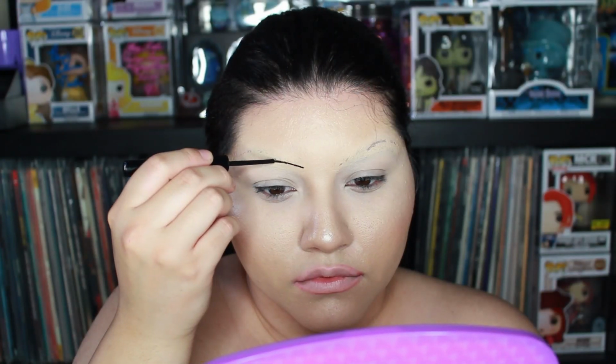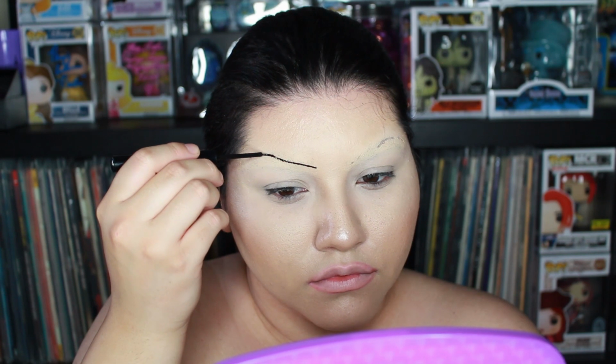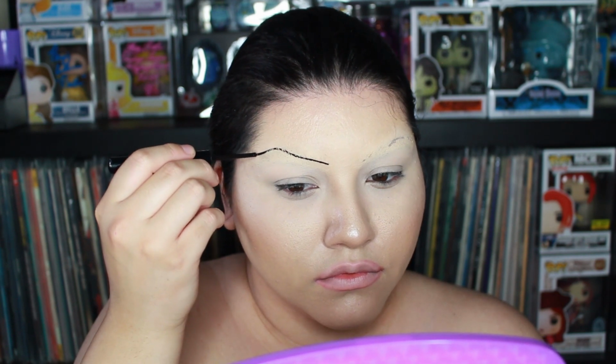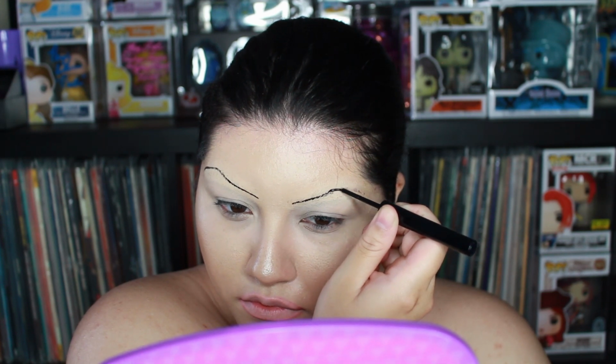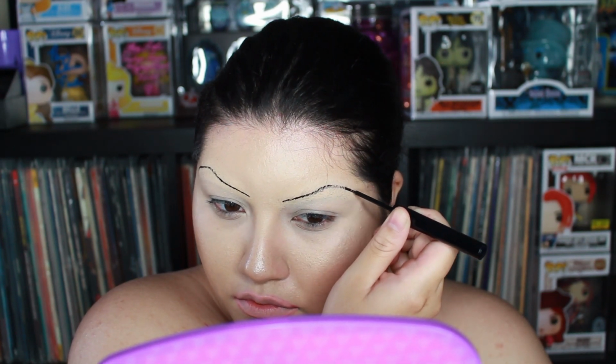I already got started on my foundation and concealer, and now I'm using the NYX matte eyeliner to create a quick skinny eyebrow. I know this isn't really accurate to how Blind Mag's eyebrows were in the film, but I wanted to stylize them a little bit more to my taste and still keep them really dark and gothic.